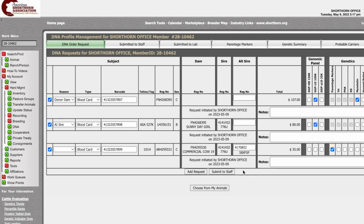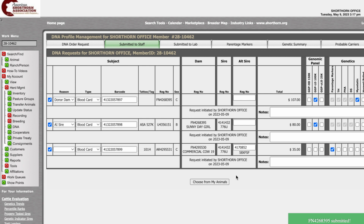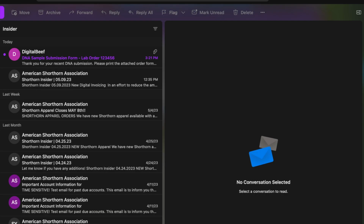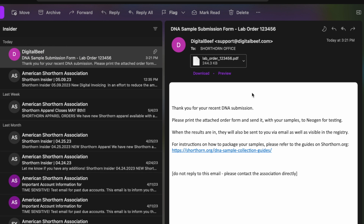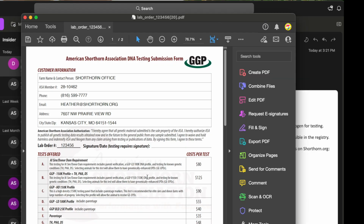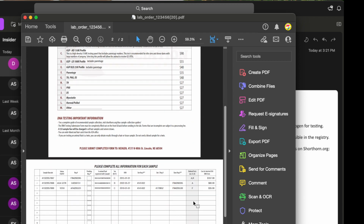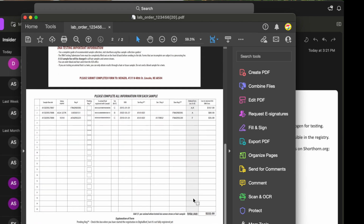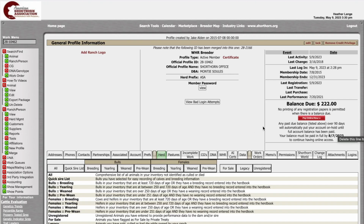Please note that this is not an entirely automated process. When you submit to staff, we must take a look at your submission and get it uploaded into Neogen's database. Once that is complete on our end, you will get an email from DigitalBeef, which contains the form for you to print off and send directly to Neogen with your samples. This is also when your DigitalBeef account will be billed for the testing.